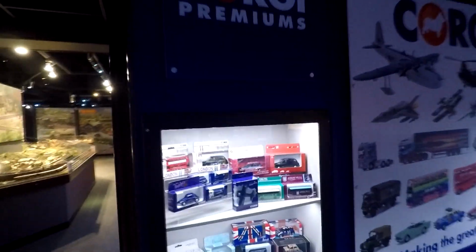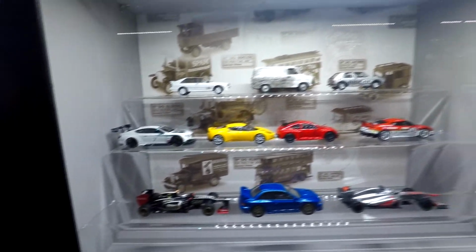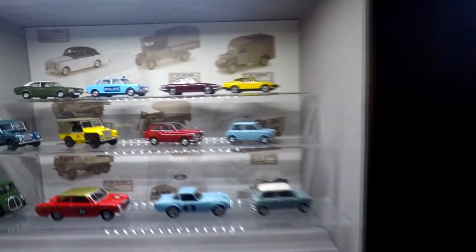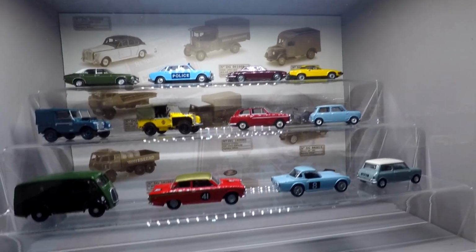Well, we're in the Corgi bit of the Hornby Museum, and some of these I remember getting from the Cadbury Museum as a kid. Moving down here, some lovely steam traction engines, nice display, Formula 1 cars, Volkswagens, various Ford Cortinas, Ford Escorts, little Triumph Dolomite up there, Triumph TR7, Triumph Stag, various British Leyland cars, TR4, that's 4VC, and various other things. A little bit disappointed not to see my own Triumph TR6 in this display. As many of you will know, my TR6 has been made into a Corgi model.